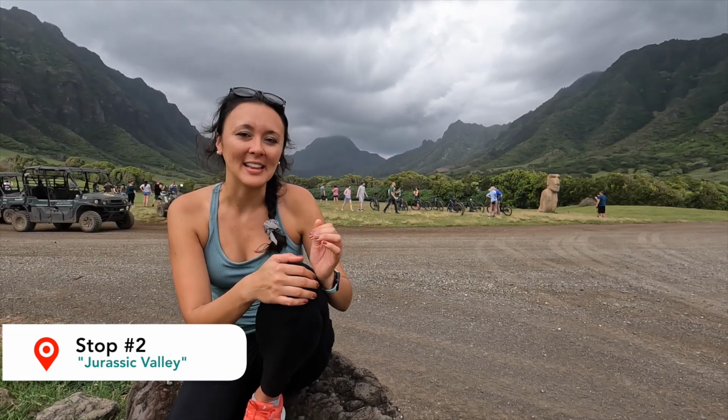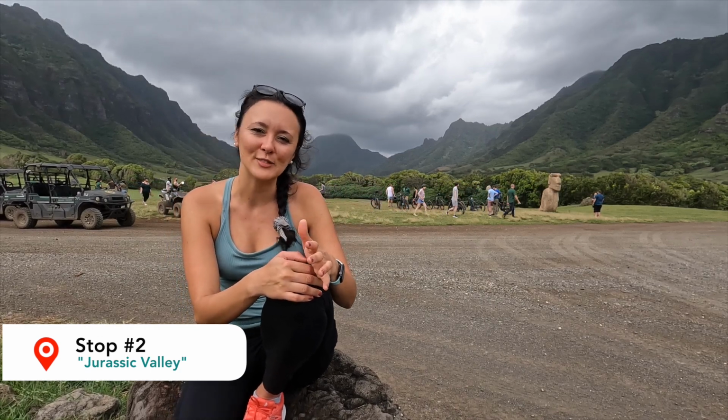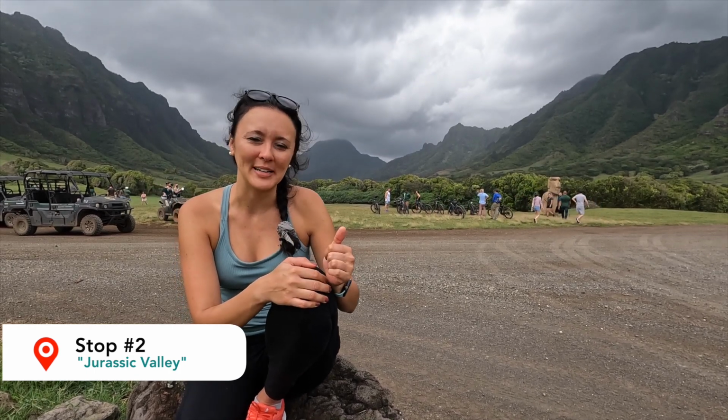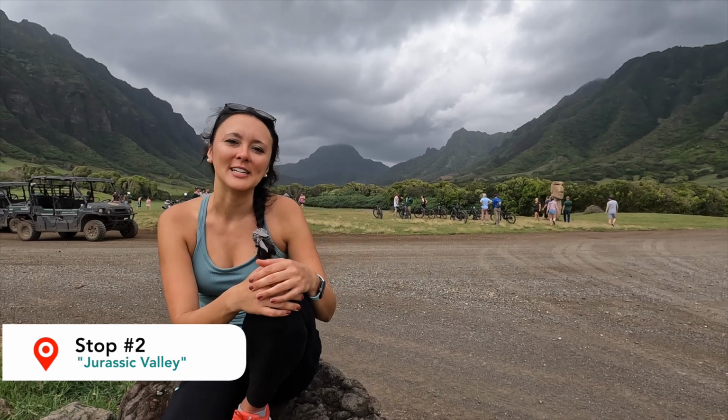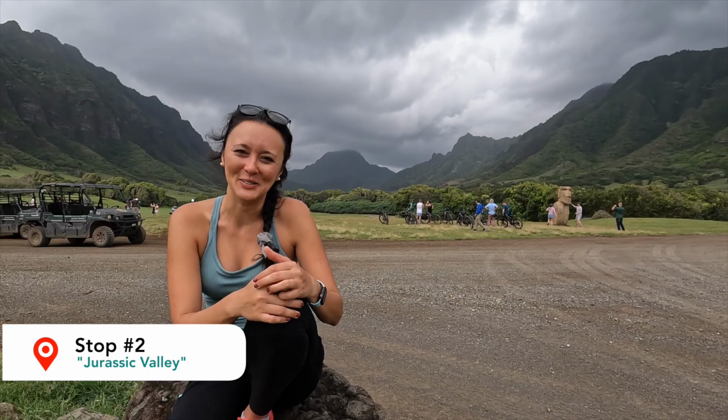In addition to that, this is actually the scene where they had filmed Jurassic Park. Now, a lot of Jurassic Park was filmed on Kauai, but they did film a small snippet here at Kualoa Ranch. In addition to that, you will see some sets from Jurassic World 1, 2, and actually I just think it's just 1 and 2.